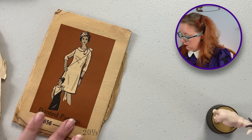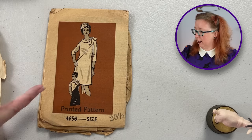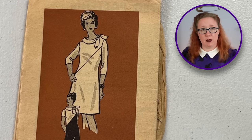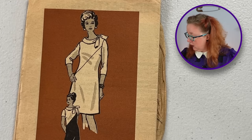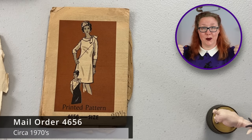Oh, well, that's fun. The previous box had a Butterick that had a similar style of piece where it was like one big sheath across to be able to give you a color blocking situation. So this is 4656, 20 and a half, which does match the envelope. We love to see it. Not something I'm going to be looking to keep, but it is very cute, and it is a bust 41.